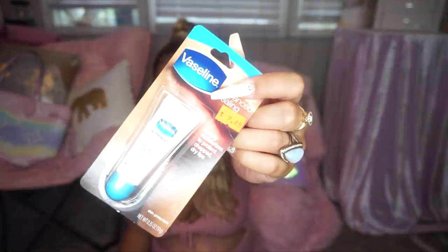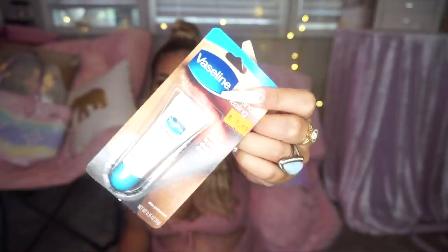Some Vaseline for your lips, whether you like cocoa butter or coconut oil or whatever it is that keeps your lips moisturized. This is going to be taken out during delivery because your lips get so dry. You're breathing a lot and your lips get really, really dry. So I would definitely suggest having this literally right next to your bed. So this is gonna come with me right next to my bed.